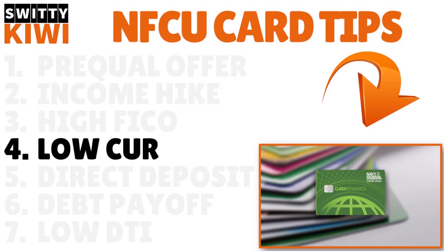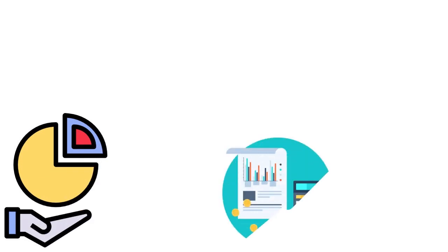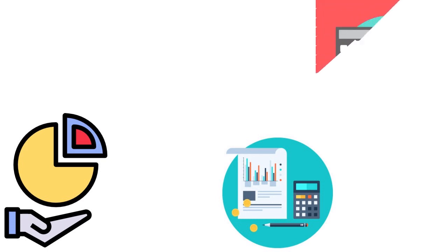The fourth thing I want to talk to you about is the low CUR. This is important. This is a proven hack that always gets you approved. If you can maintain a low CUR, boy, you're gonna be approved all the time.